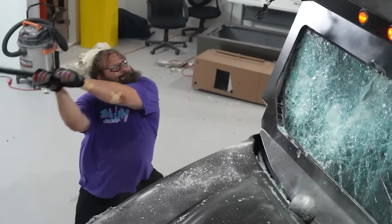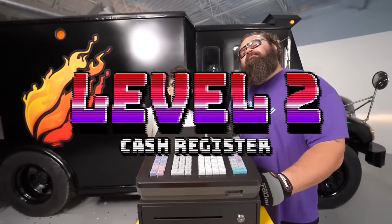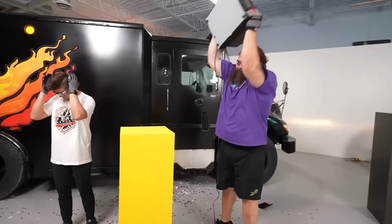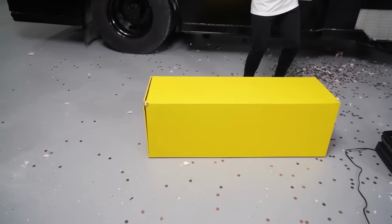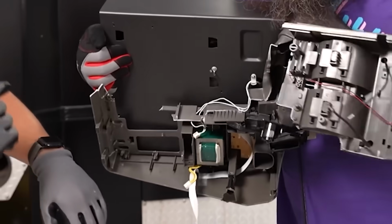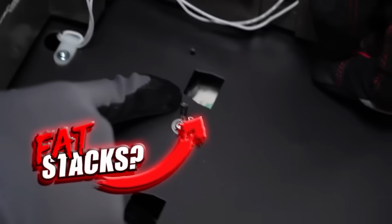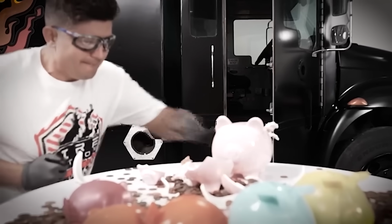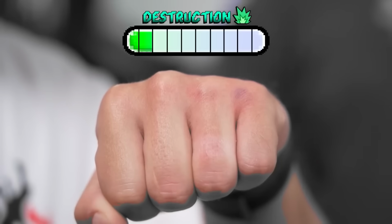But before we can get to the bulletproof truck, we have to beat level two. We're gonna show 7-Eleven and Walmart that these aren't safe. This is a cash register. Everybody knows that the money is inside this little safe drawer. This is just the top. See? Oh, there is money in there. Is there actually? I can see the bills. Can we really just get into this with our bare hands? I tried getting that piggy bank with my bare hands, and I'm kind of black and blue.